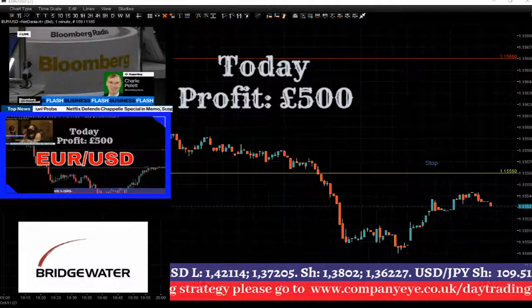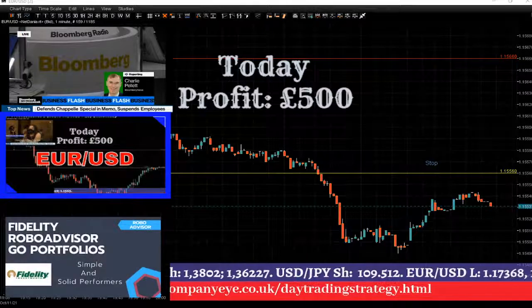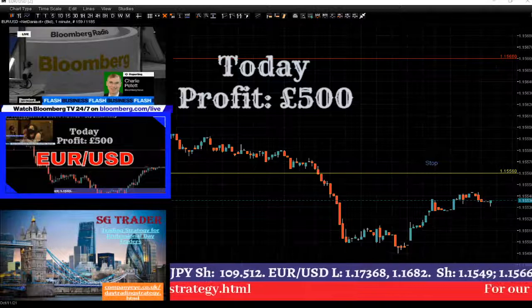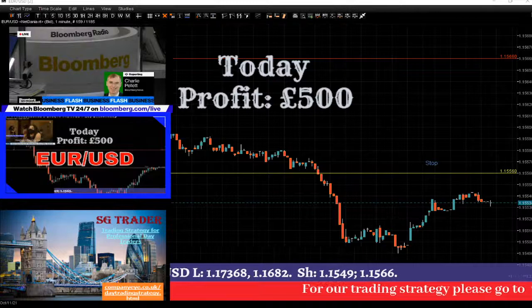Stocks finished at session lows. Crude oil jumped today. WTI jumping above $80 a barrel as the global energy crisis boosts demand. Aluminum extended its advance to the highest level since 2008 in London.